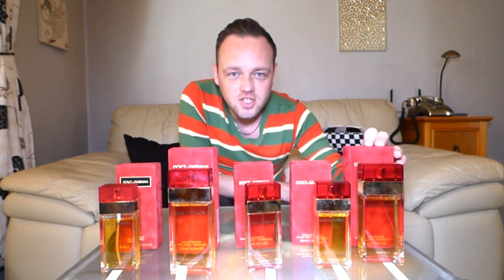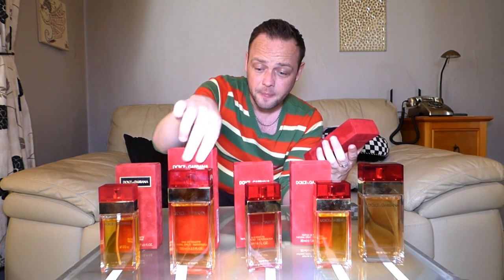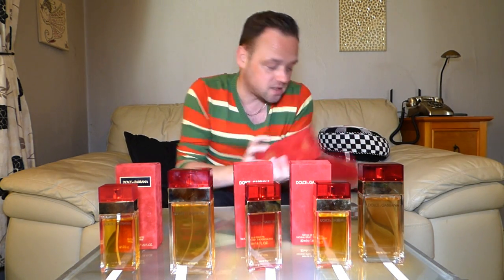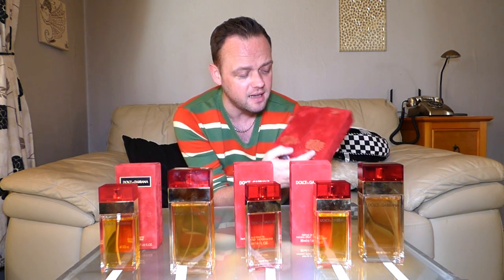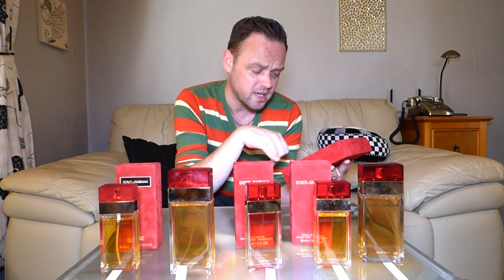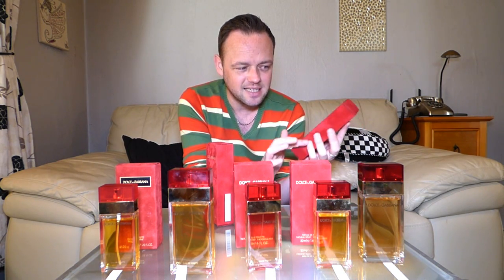So, package differences. It's a very, very subtle difference between the middle formula and this new one. The only difference I can tell is that there's a tiny piece of text missing from the ingredients on the back. The middle one used to have USA, caution, flammable, etc., and it says reference 810830818. The new one doesn't have that. It's also still made in Germany, but it has less text on the back.